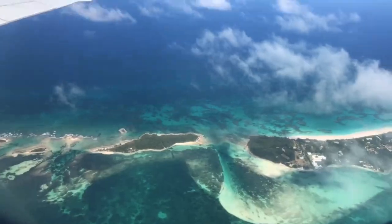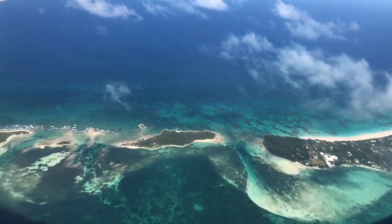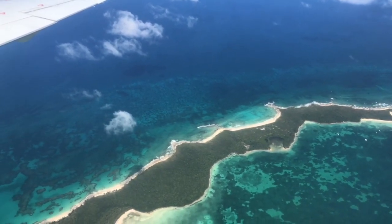It was a really short trip, but we packed a lot and we were kind of go, go, go the whole time. Would highly recommend if you're thinking about going to the Bahamas, check out Harbour Island because we really had a great experience there.